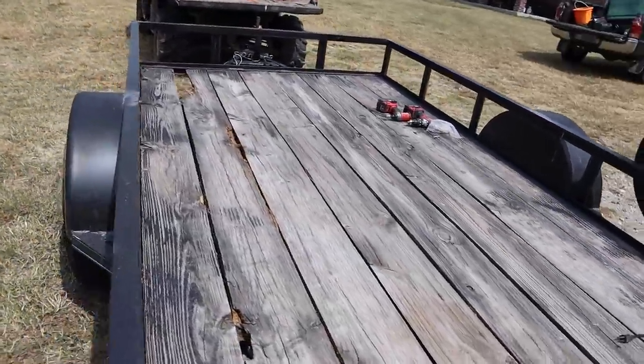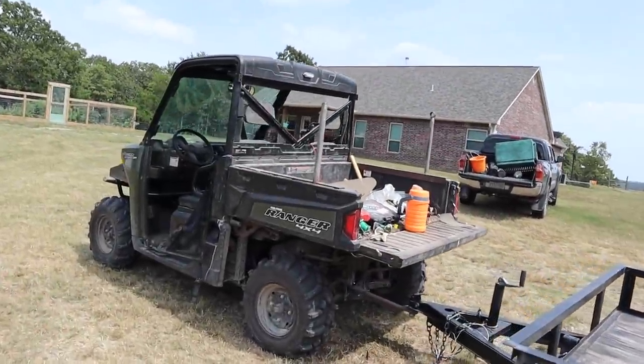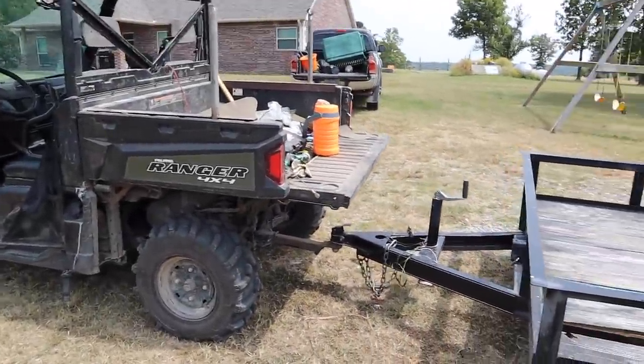And the reason is we use this thing a lot to haul our Ranger. We use this for hunting and all that good stuff. And here recently I've been driving it down to Dutch's land on his little new off-grid adventure. But anyways, we haul this thing all over. We use this trailer as well to haul our zero turn mower down to our creek property where we keep it mowed and all that.